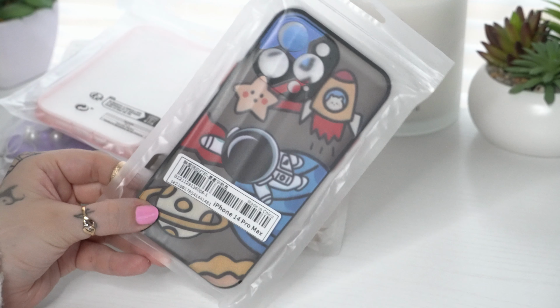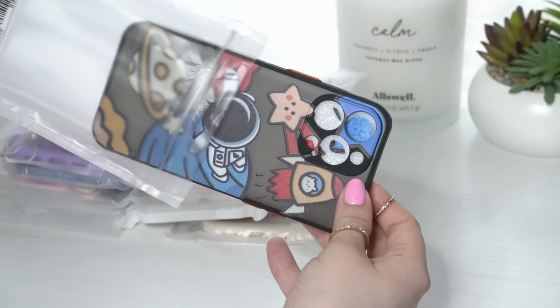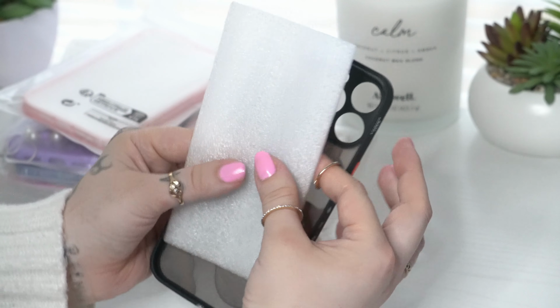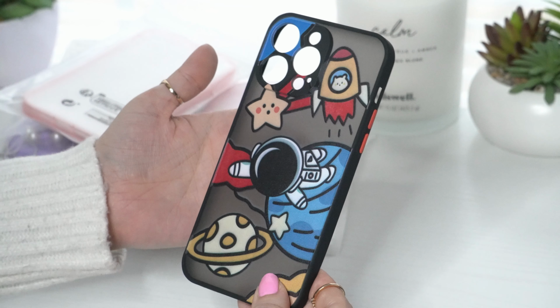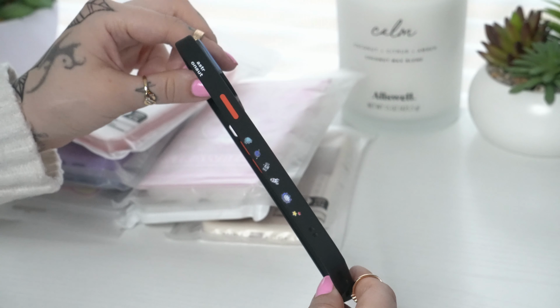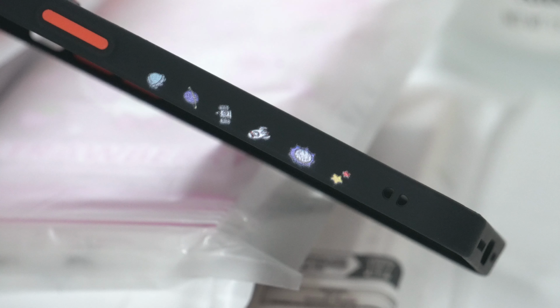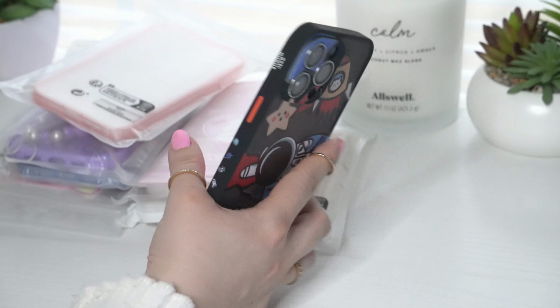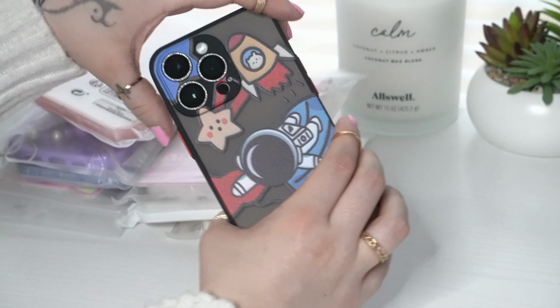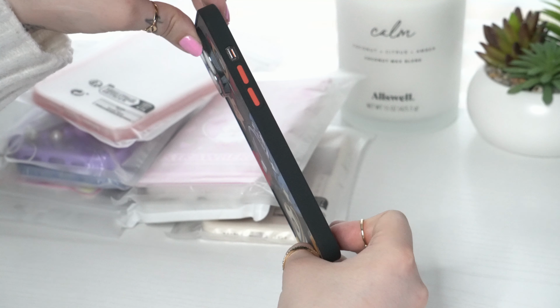This is for more of a tomboyish, or you know, boy cases. Even though I do see myself rocking this case because it's so cute. I love the fact that the buttons are orange on the side. It says astronaut and it has really cute designs on the side. It looks so cute. The quality is also amazing. I cannot complain.